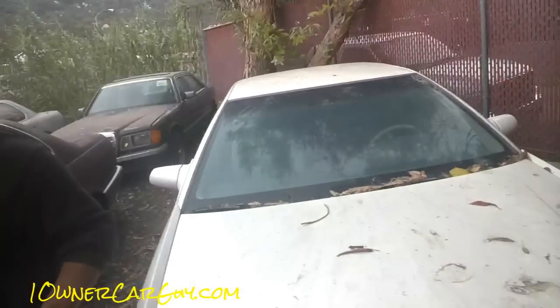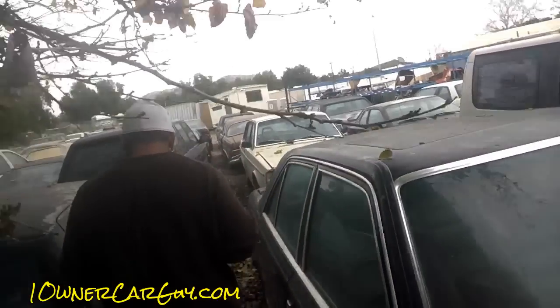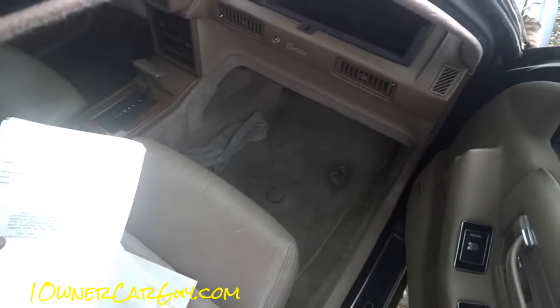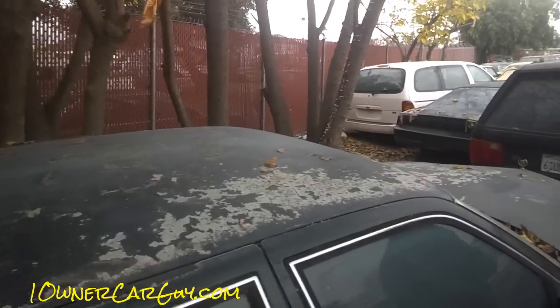One owner, 60,000 miles. 60? 60. The paint was not like that when I got it. They stole my wheels at the auction. What the fuck? You know them ones that have all the gold on them for this year? They took them and left me with these. But two owner, the guy was a lawyer. It came with a bunch of dockets in it. But 60,000 miles, it needed a distributor. And so we popped one in.